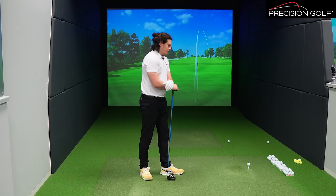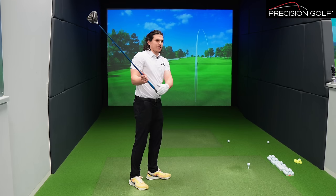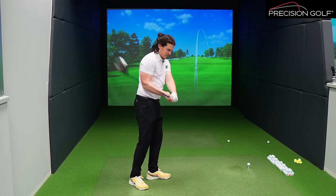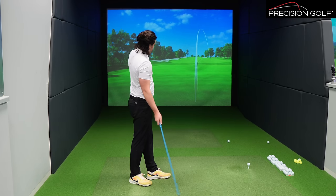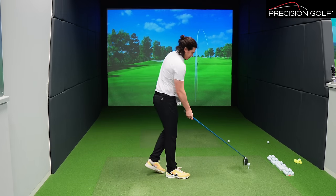Yeah. I think that's a good word to use: let your body collect it. Yeah, that's a feel that I really like. And I do feel like the heavier grips help me do that.